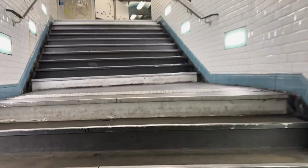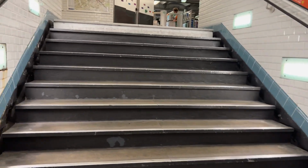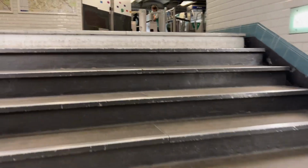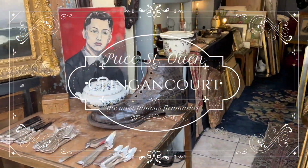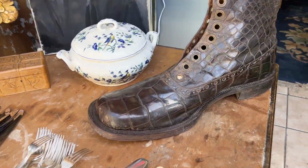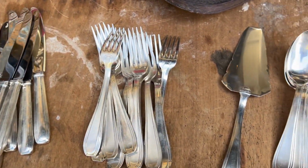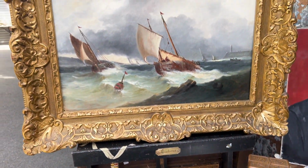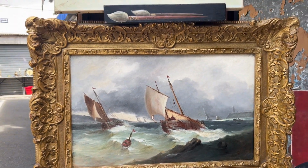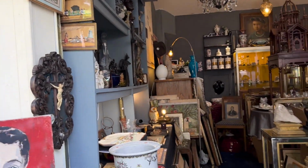The Clignancourt subway line leaves you right at the mouth of a big flea market, but it's not the right one. This one actually sells like knockoff handbags and t-shirts and tchotchkes. You just want to walk straight through it for about 5 minutes and then you'll start seeing the antique stalls. You want to plan for at least half a day, wear comfortable shoes because this flea market is huge.